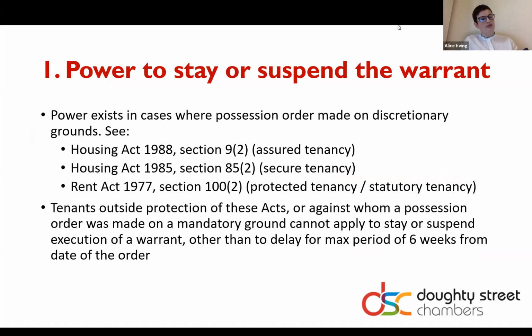I'm sure that you're all very familiar with the power to stay or suspend the warrant. The headline here is obviously that this power, which exists in relation to different tenancies under different pieces of legislation, is available where the possession order has been granted on a discretionary ground, but is not available in relation to cases of mandatory possession. But I'll be talking a little later about what you can nevertheless do at the warrant stage if a possession order has been granted on mandatory grounds.